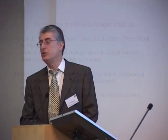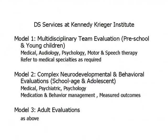So if parents were going to have to pay out of pocket to have this large menu of evaluations, you could see that would be quite expensive and not very practical. So now parents kind of pick and choose, rather like ordering from a Chinese menu, of services or evaluations that they would like their children to have. So we can put together any kind of a combination of evaluations. But we don't do this on everybody the way we started out to do 15 years ago.